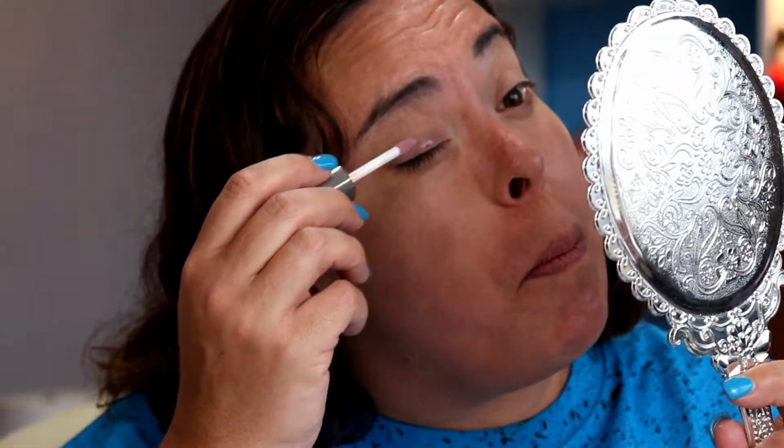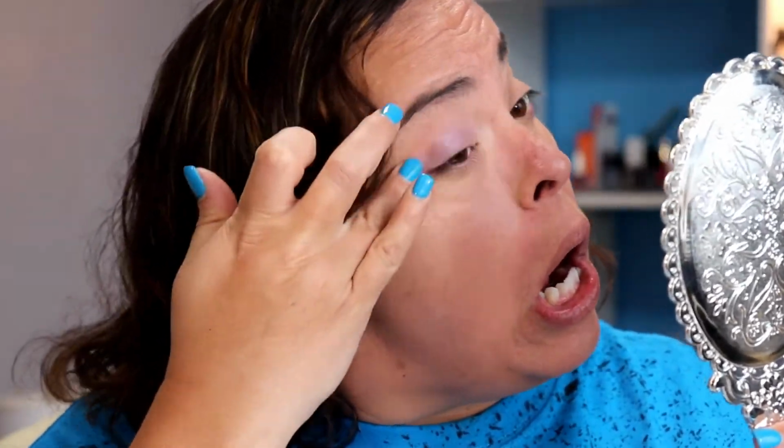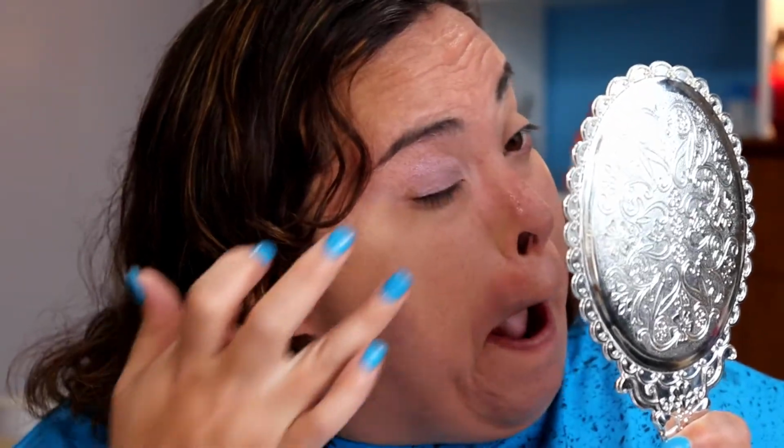And guys, I'm peeling, so if you notice anything, I apologize. But I'm going to use the CoverFX Shimmer Veil in Amethyst. Come on, a little more, because I didn't put anything in my crease. I didn't do anything. I was just like, meh, makeup, let's play. And isn't that really how it should be? Shimmery.